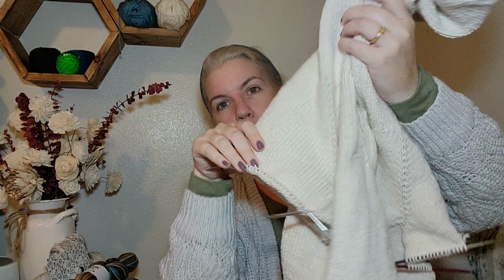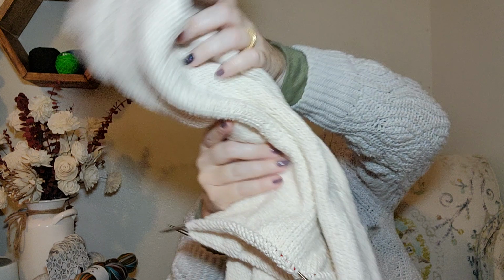So that's the plan. I'm probably just going to do like 10 rows, and just keep up with both of them in that way. I'm going to my sister's house tomorrow, and so I'm excited to be able to measure the sleeves on him. Hopefully I'll be able to get the sleeves done while I'm there.